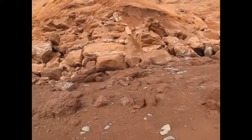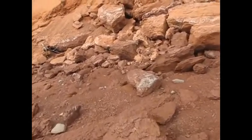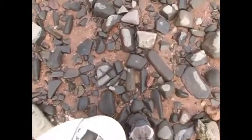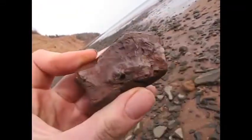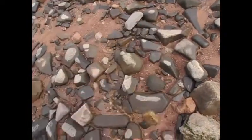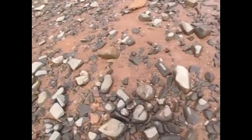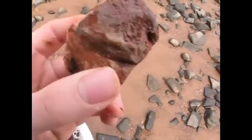There's that cliff fall. Pretty interesting stuff. Look how green that is. That's really neat. Not horrible. There's some little banding going on there. Not too bad. Be an interesting cut, that's for sure.